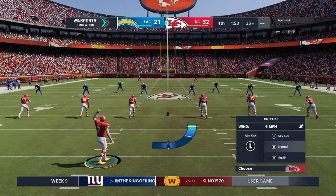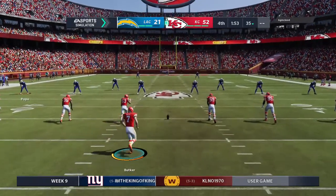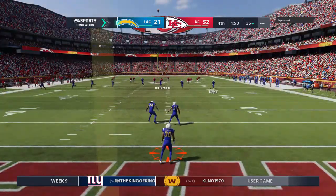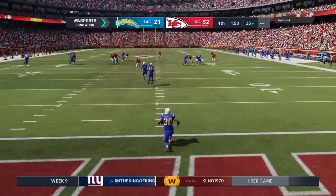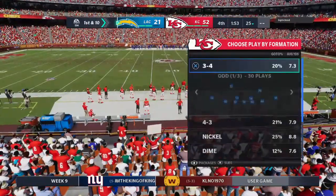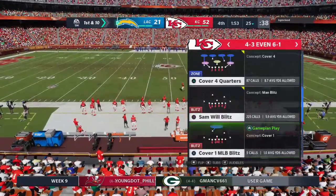Harrison Butker to kick off for Kansas City. So they throw the pick 6. They'll get another shot at it now as this one's in the air. That'll be taken about a yard deep. And this will not be returned. It'll come out to the 25. At their own 25-yard line.